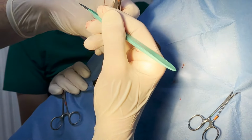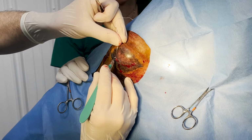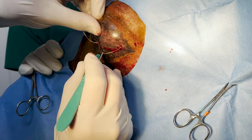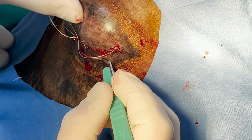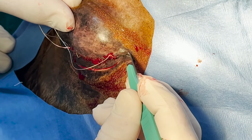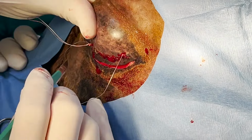Now we're going to make an elliptical incision around. So here we're going to make the incision just below the eyelids on each side, kind of an elliptical shape. We just want to go through the tissue and leave the eye alone. We want the eyeball, the globe itself, to stay in one piece as we take it out, which you'll see at the end of the video.